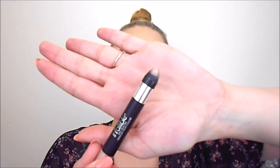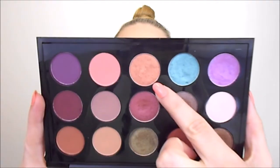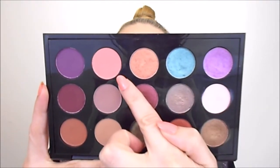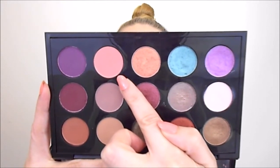Here is today's look using my single shadows of the month. As a base on my lid, I'm using the L'Oreal Infallible Eyeshadow Crayon in the shade Enduring Rose. On top of that base, I'm wearing the MAC Eyeshadow in Expensive Pink. Blown out in my crease and transition area, I'm using MAC Free to Be.